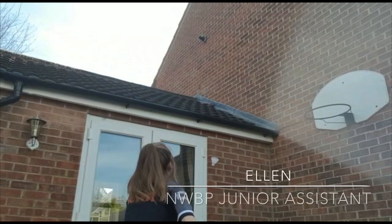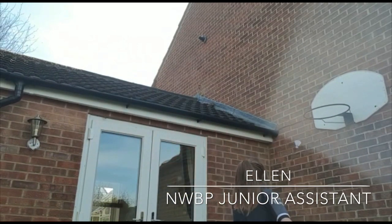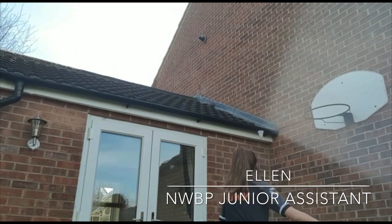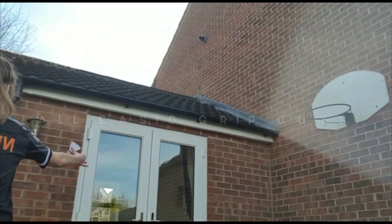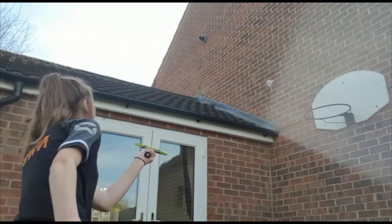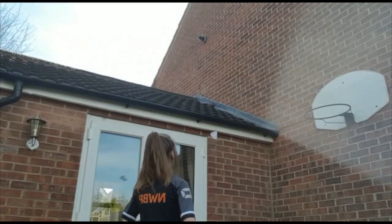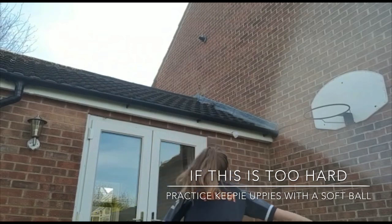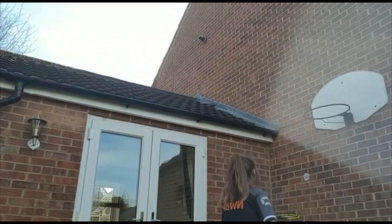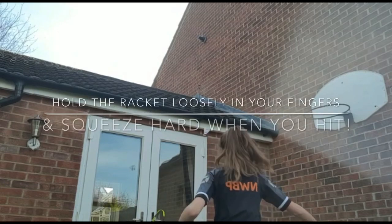Challenge 4 has been set by Ellen this week. We're looking for a forehand high serve against the wall, followed by 5 key PRPs. On the 6th time, another forehand serve up against the wall. And another 5 key PRPs. How long can you keep that going for, guys?